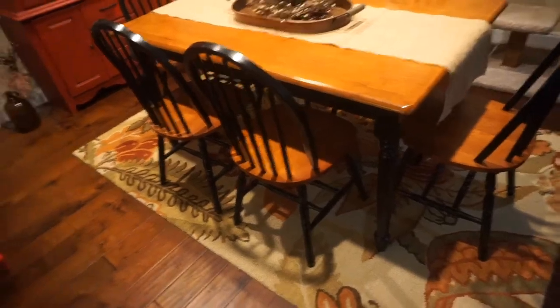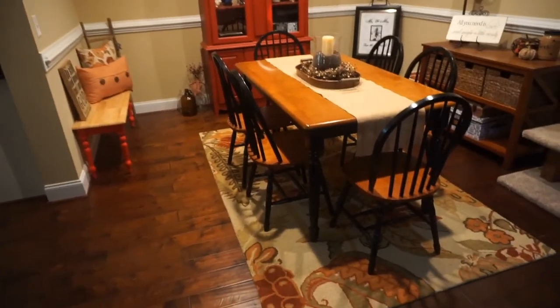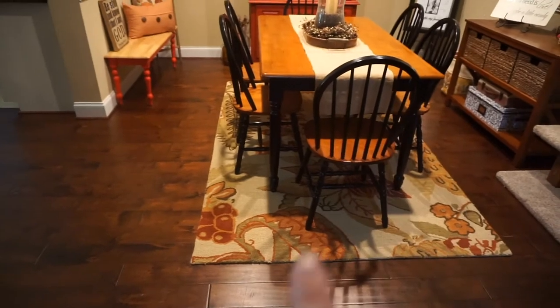So, okay, now I'm going to go load the dishwasher and do some laundry. Okay, also real quick, you guys, I wanted to show you this new rug. This is my dining room, and y'all will not believe the deal I scored on this rug.